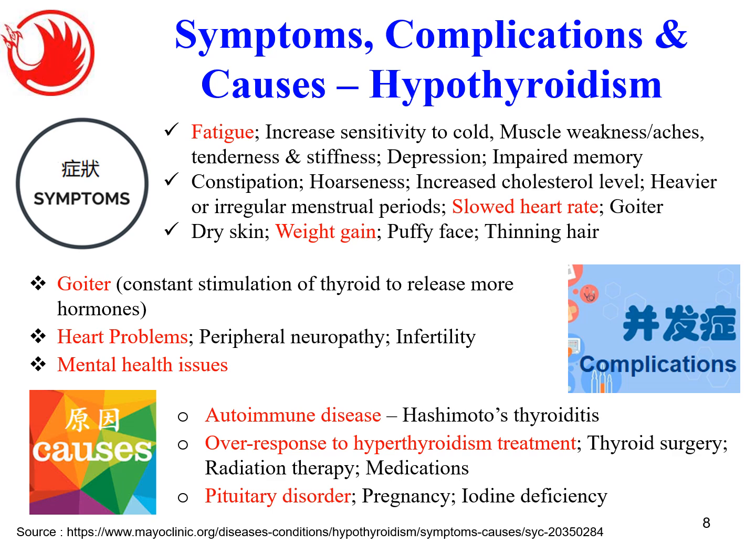Increased cholesterol level: hypothyroidism may contribute to elevated cholesterol levels in our body. Heavier and irregular menstrual cycles, just like I mentioned, it affects women's menstrual cycle. You will also have symptoms of slow heart rate and goiter. Goiter, as we mentioned just now, is the enlargement of the thyroid gland. Okay, why?